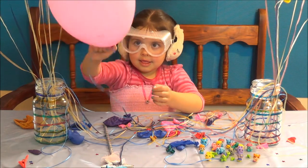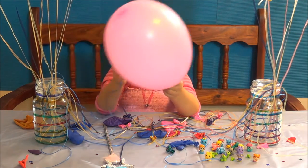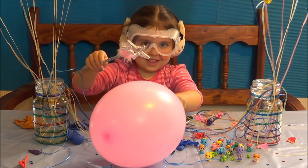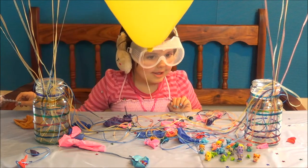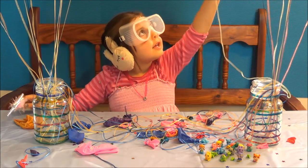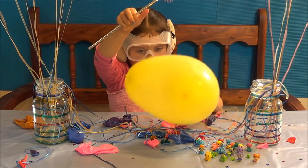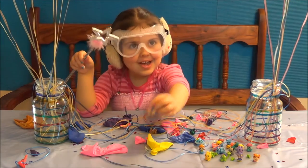Another pink one. Ooh, shake it, shake it. What is in there? Let's see. Pop it. Whoa! There's the stars. Lots of stars. Hey, there's a little yellow one. Looks like it was just a bunch of stars in that one. There's a toy. Oh, let's see. Whoa! Here's a toy. Yay!